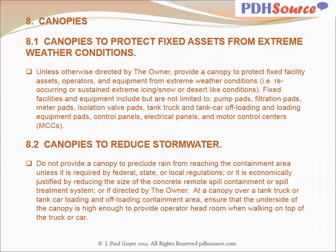Unless otherwise directed by the owner, provide a canopy to protect fixed facility assets, operators, and equipment from extreme weather conditions, such as recurring or sustained extreme icing or snow or desert conditions. Fixed facilities and equipment include, but are not limited to, pump pads, filtration pads, meter pads, isolation valve pads, tank truck and tank car offloading and loading equipment pads, control panels, electrical panels, and motor control centers.